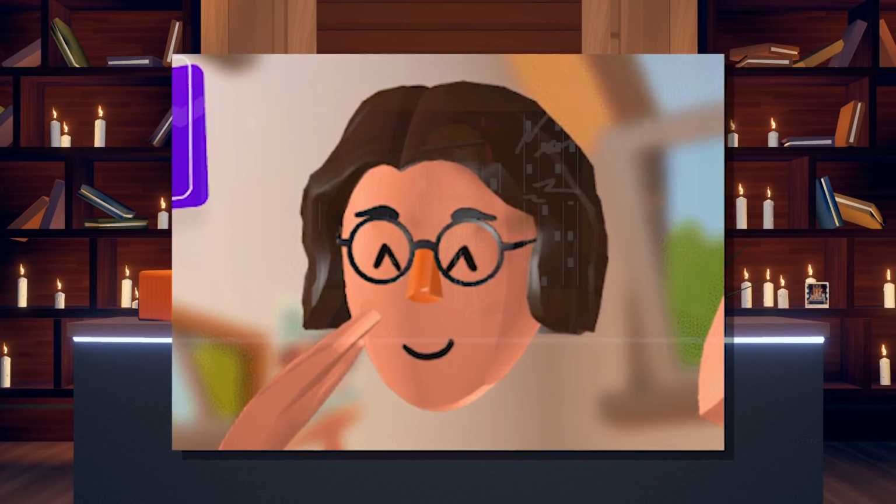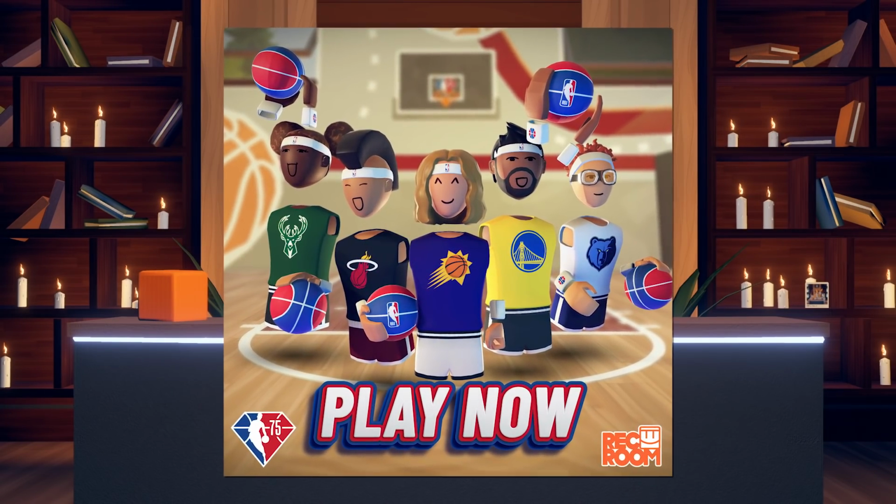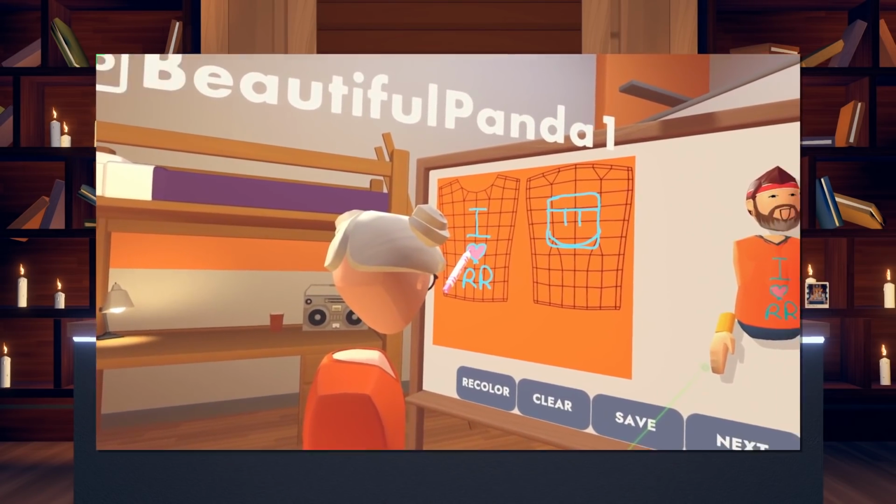Noses were added to Rec Room, an official collaboration with the NBA, and user-created clothing is coming.